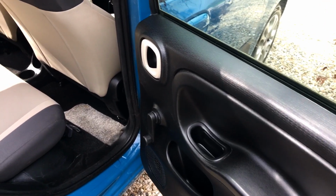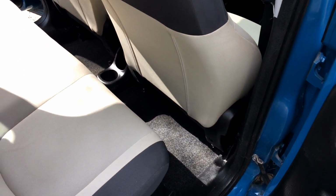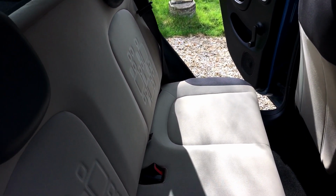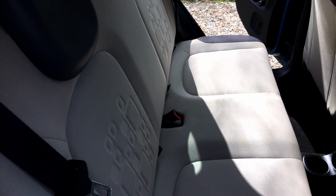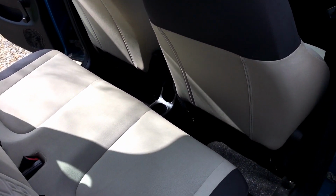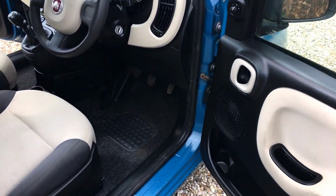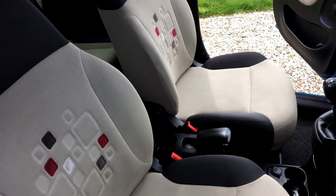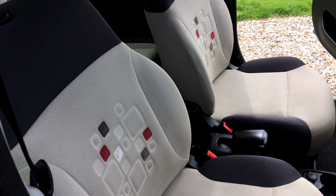Let's go into the back of the car now. All looks very good indeed. So I do apologise, the sun's out today, but I'm under pressure to get these videos done, so I have to do them when I can. Let's come into the front. Again, apologies for the shadows, but again generally a nice condition.